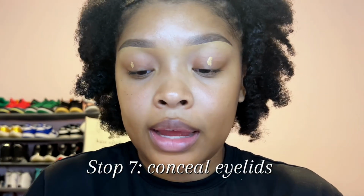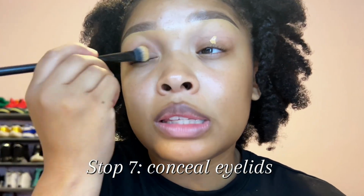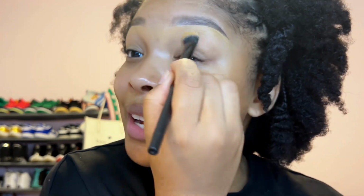I am going to take that same concealer that I used on my brows and just put a dot on my eyes. I'm going to be showing y'all the most basic eyeshadow look. Just a little something to give you some shadow and definition. Nothing too fancy today. Now, I ain't going to speak on the future, but nothing too fancy today.